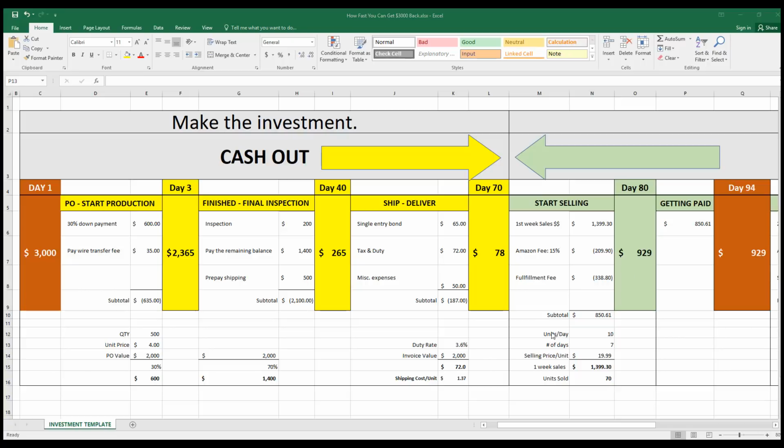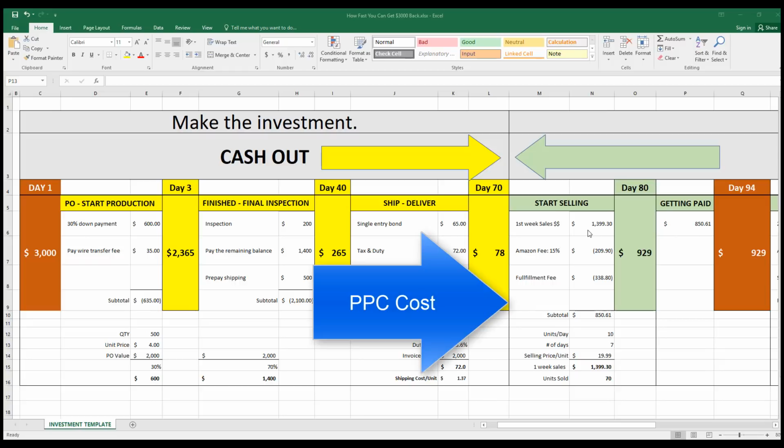What else? Some people, when they first launch the product, sometimes they run PPC. Some sellers, they don't run the PPC. PPC is the advertisement cost pay per click. So if you wanted to run PPC and wanted to budget a percentage, you can do that. So what you're going to do is to put a percentage here. Let's say if you wanted to run PPC at 6% of your total sales, then you just budget that 6% times your total revenue.